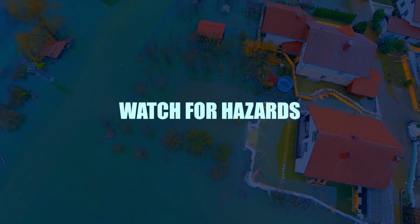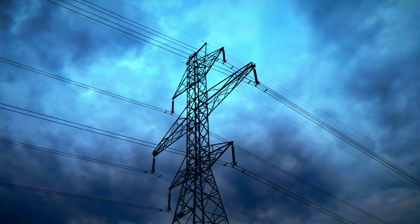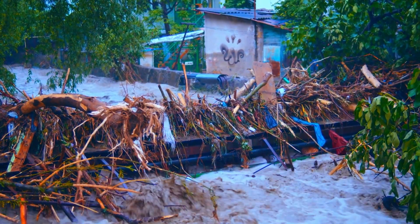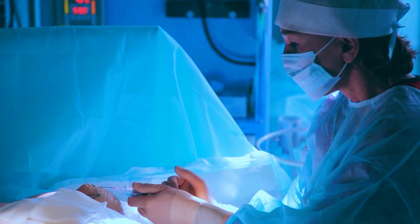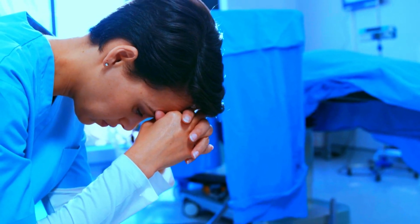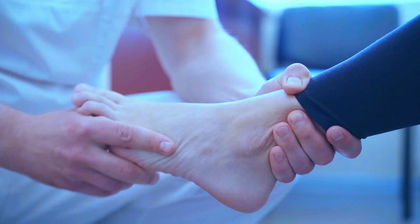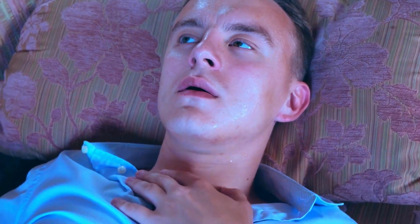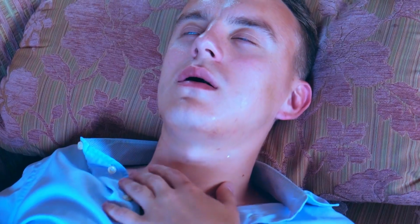Third, it's important to watch for hazards. Be careful of hazards such as downed power lines, standing water, and debris, and seek medical attention immediately if you or anyone in your family has been injured during the hurricane. During Hurricane Harvey, many people suffered from injuries and illnesses due to exposure to contaminated water and other hazards.